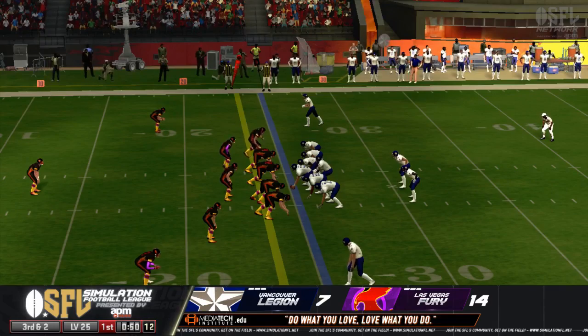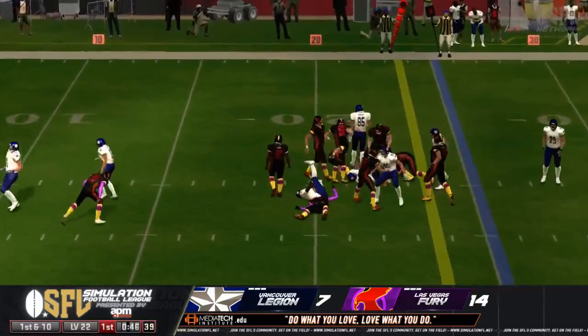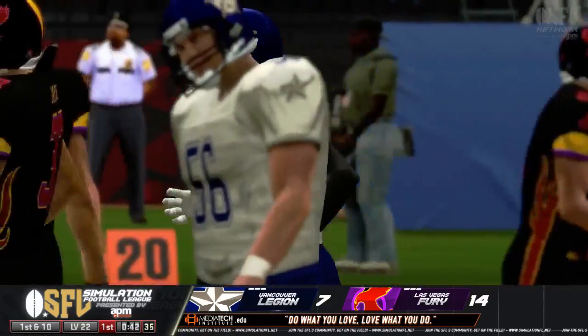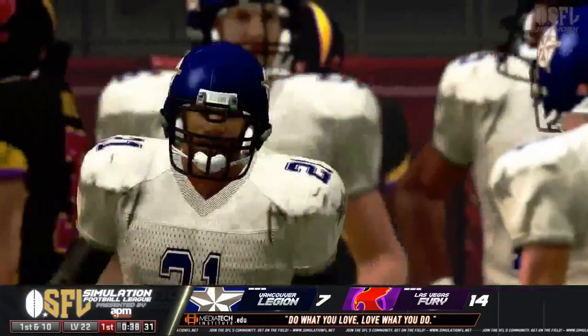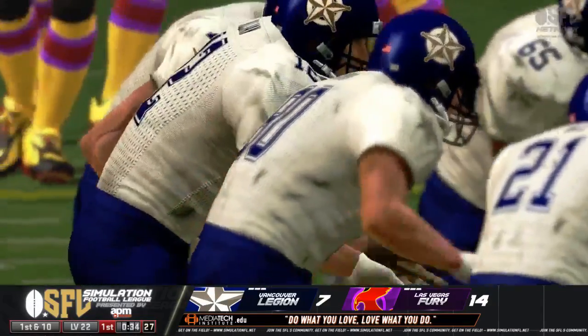2 backs offset look here, and it's going to be an ISO play up the middle, and Cody Hill's going to drag a few defenders, and that's going to be good for a Legion first down. They got a 1st and 10 on the Las Vegas 22. 38 seconds here to go in the first half, or first quarter, excuse me.